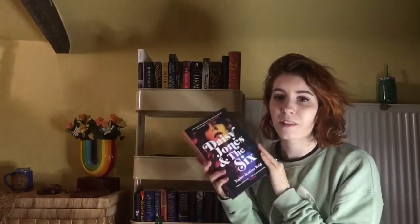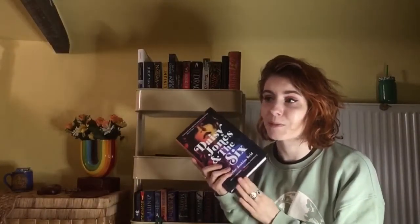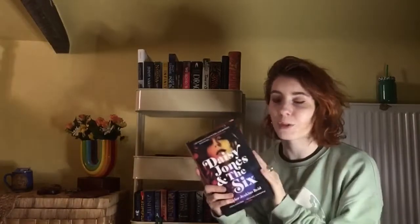Then we have Daisy Jones and the Six. This is another one that I started and put down, and I'd like to finish it soon. I don't really need to explain what this book is about because it's probably the most raved about book at the minute on BookTube, so you all know what it is, but I'd like to finish this.